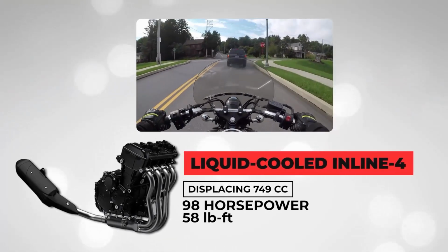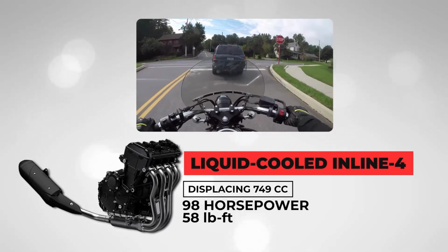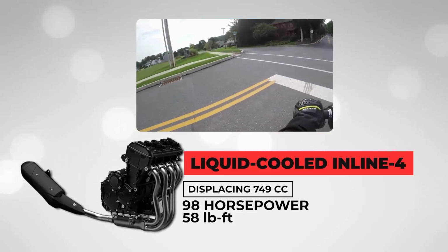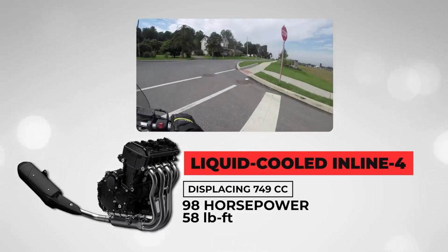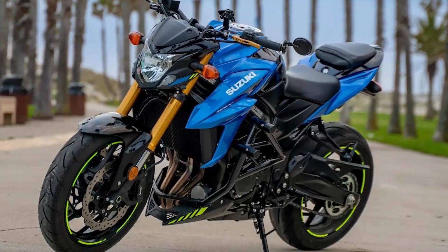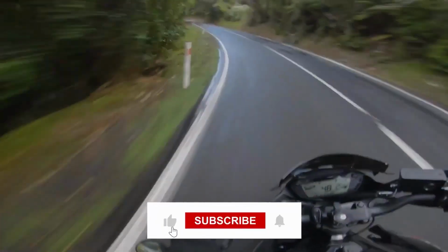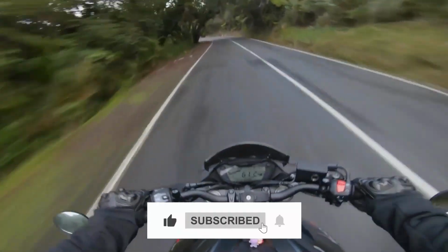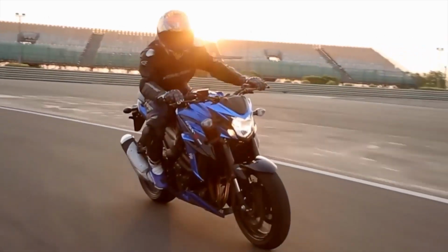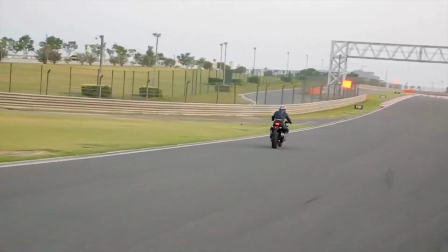At the heart of the GSX-S 750 is a liquid-cooled inline-four engine with a displacement of 749 cubic centimeters. It delivers approximately 98 horsepower and 58 pound-feet of torque. This power plant is borrowed from the previous generation GSX-R 750, detuned for a more usable mid-range, making it well-suited for street riding. The engine is responsive and the power delivery feels linear, but it lacks the exhilarating rush that many expect from a sport-oriented machine.